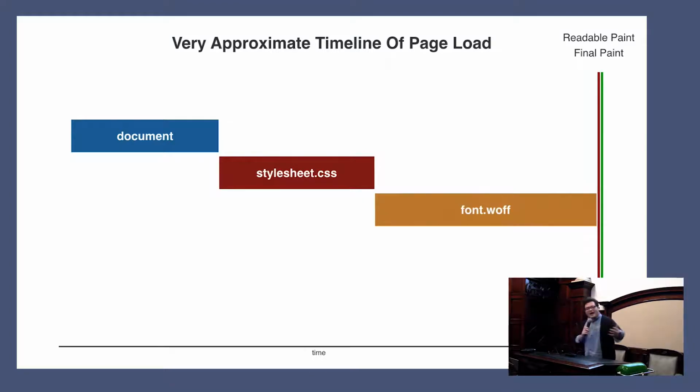But essentially what happens is your browser loads the document first, loads the HTML, looks at the HTML, and goes, hey, there's a style sheet. It goes and gets the style sheet, sees a font in the style sheet, and goes and gets the font. Now, in this context, because we've already applied the font in the CSS class, your browser is like, oh, I need a font, I'll wait, and it won't render any of the text.